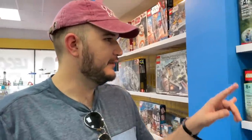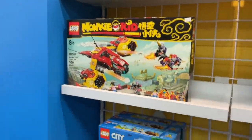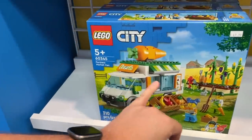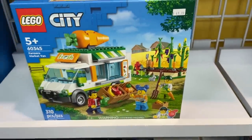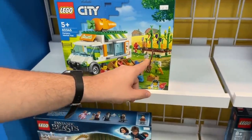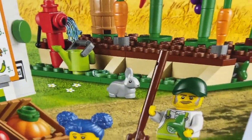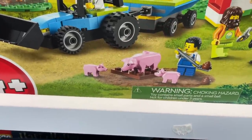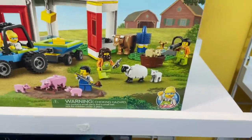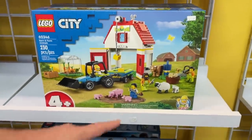So they got a few of the new sets here, too. So this one's actually really cool, right? The Farmer's Market van. I like that it comes with those corn pieces. I think that's been the big highlight. And look at that little tiny bunny. Oh, my little bunny. I like the little pigs. Aw, is this the first time we've seen baby pigs? Yes. That's cute. And the baby lamb as well. Oh, I love it. Actually, I think that sheep piece is new too.